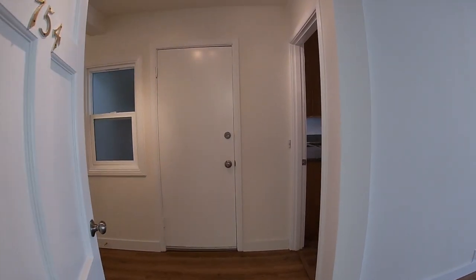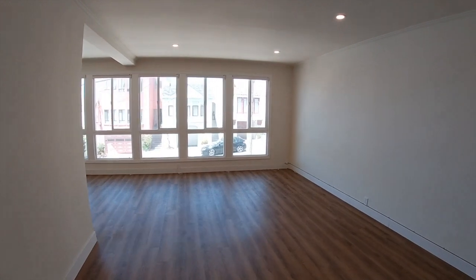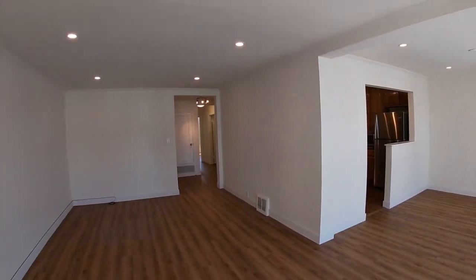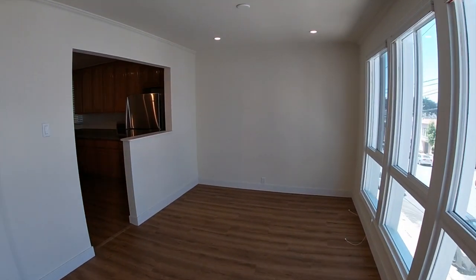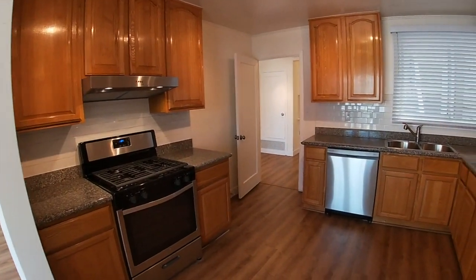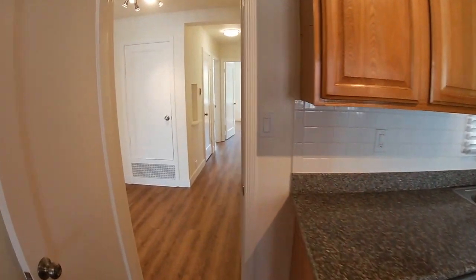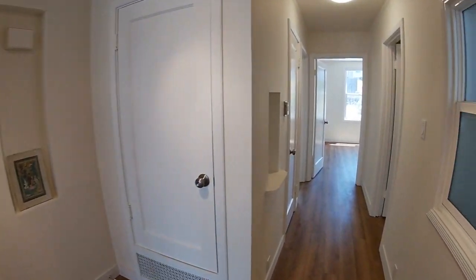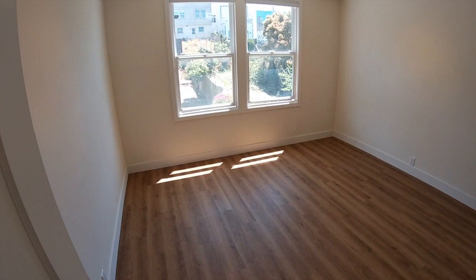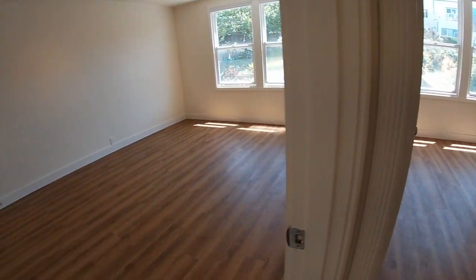All right, great. Let's take a quick tour, get the overall flow and feel of this gorgeous apartment. Recently renovated, large rooms, lots of light, great windows. Living room, there's the dining room, large kitchen. One bathroom. There is a shower stall behind that door, so you have a tub and a shower. And two rear-facing bedrooms.